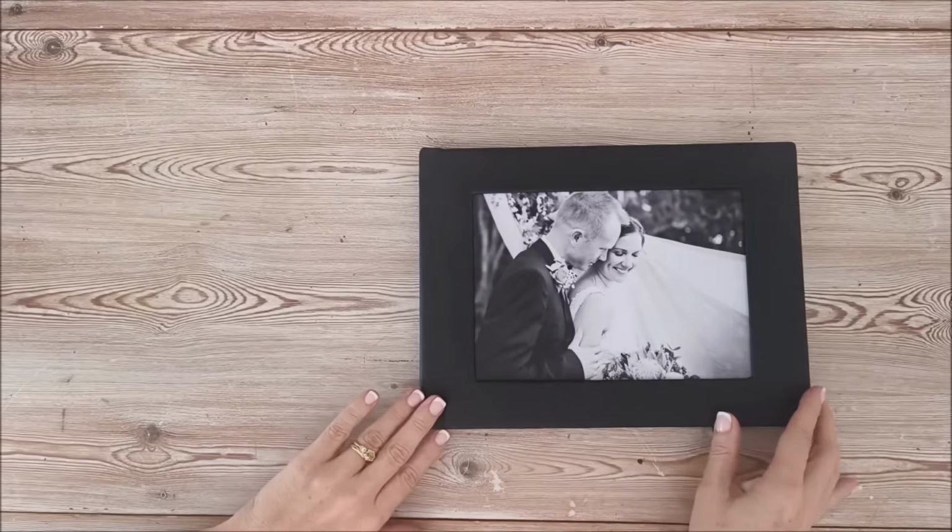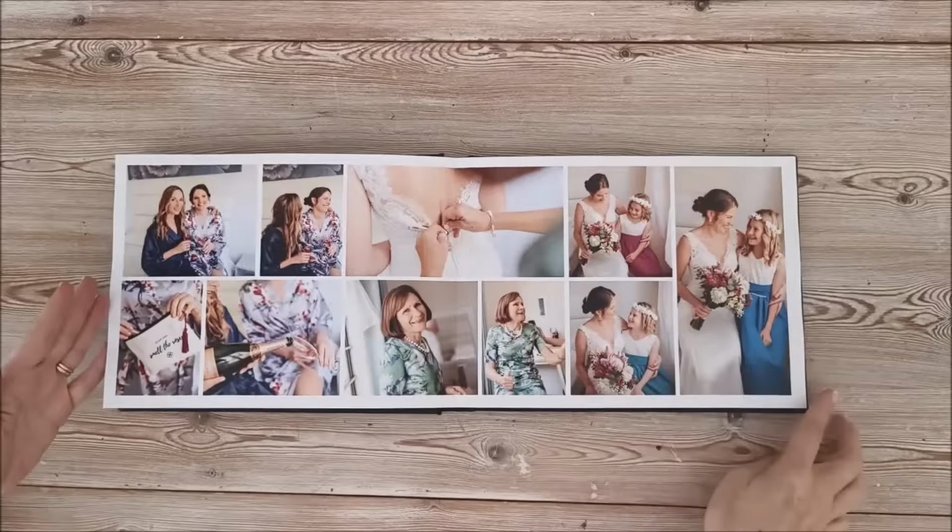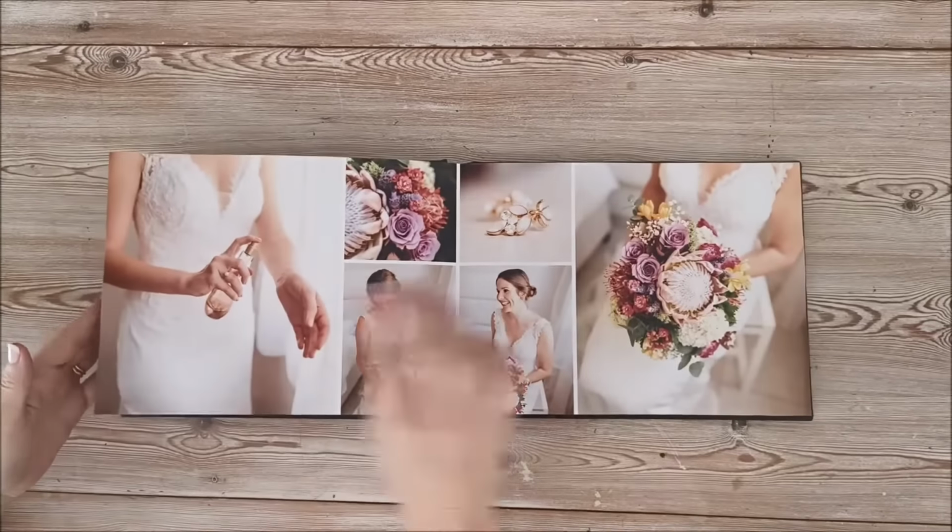We chose to make a wedding album because then our memories would always be easily accessible. It's something that we can keep on our coffee table, and it's so easy to then show our family and friends when they come and visit our memories of our special day, as opposed to having them on a computer.